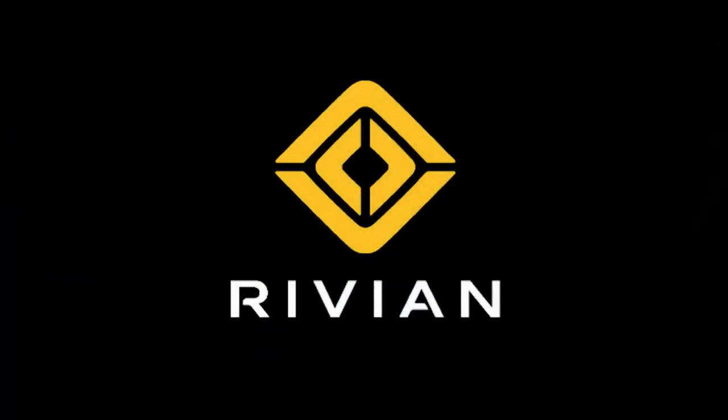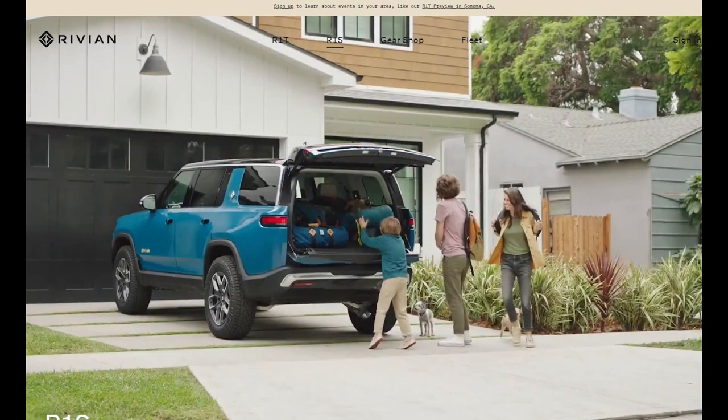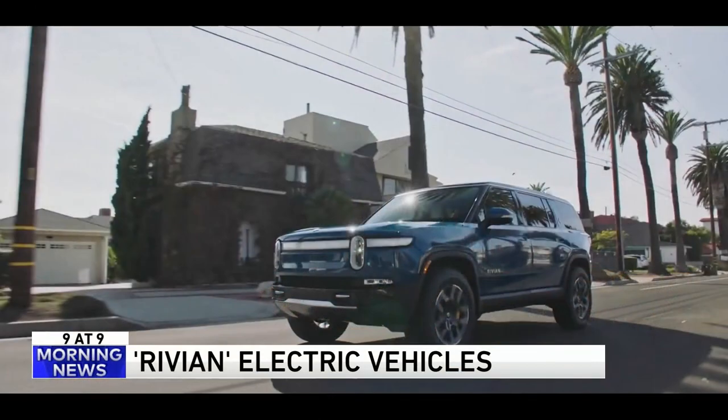All right, number 4. If I said Rivian to you, would you have any idea what that is? Yeah. You would, Tim? I've heard of it, yeah. My partner's in the electric car business. All right, well, it's the name of a new company that makes electric trucks and SUVs. They went public with their stock last week.